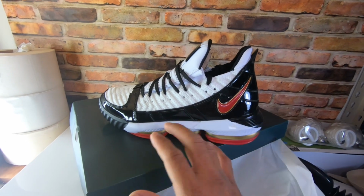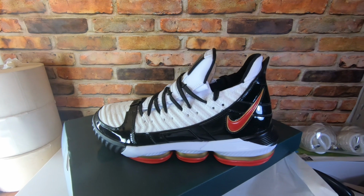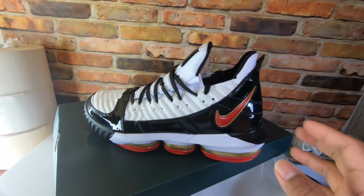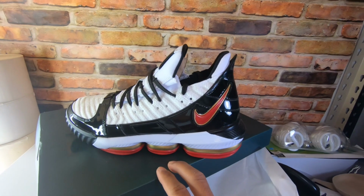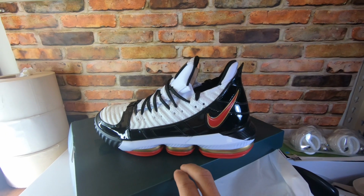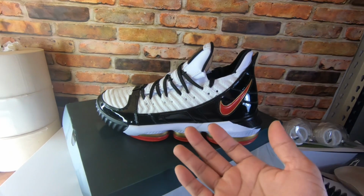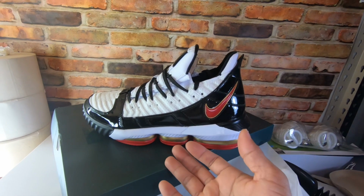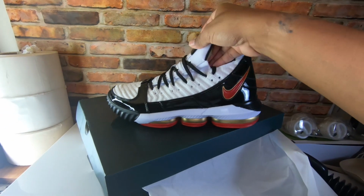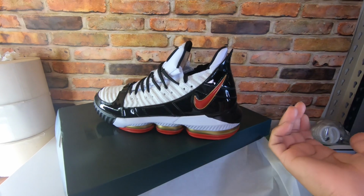Ang problema nga lang noon nung binili ko yan, 5 per person. So buti na lang kasama ko yung pamilya ko nung bumili ako. So tapos ang problema pa noon, kasagsagan pa ng COVID, limit ng 5, tapos wala silang basket. So ang problema ko noon, hindi ka makakabili ng marami dahil usually meron silang basket, paglalagyan mo ng mga shoes, pero wala. So yung pwede mo lang kargahin, yun lang.